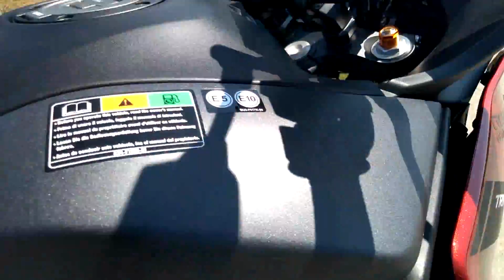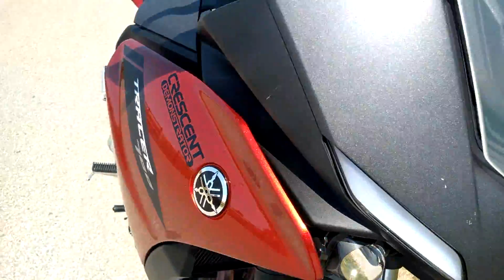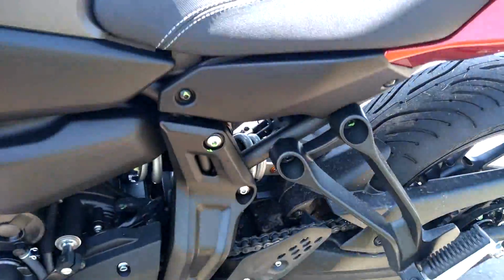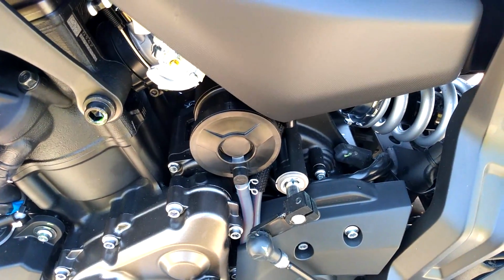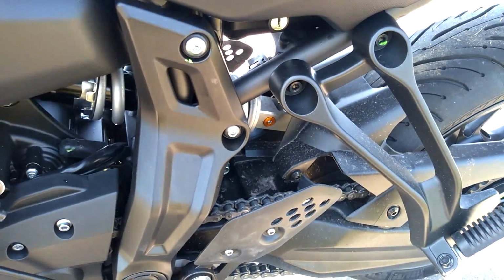17 litre fuel tank on this bike. Should be doing at least 60 to a gallon. I've heard that they're very economical, these engines, so you should get a range of at least 150, 160 miles, I would have thought.